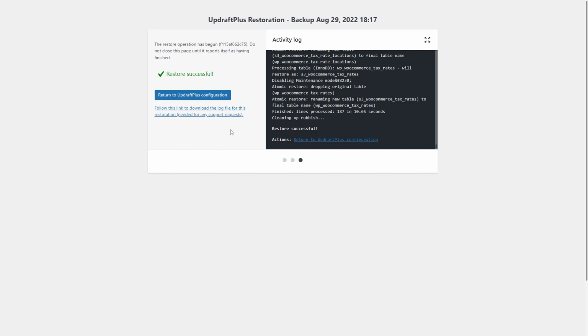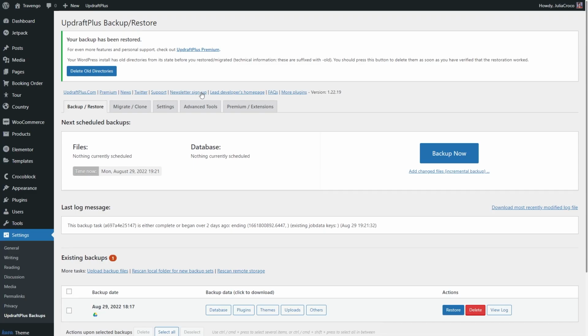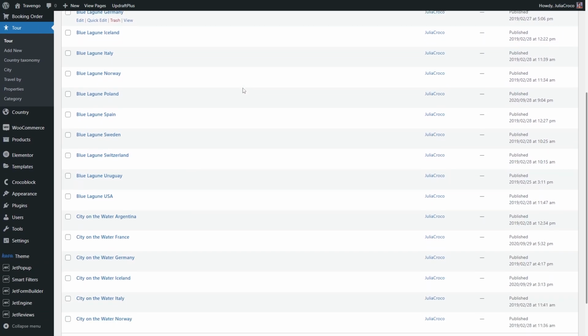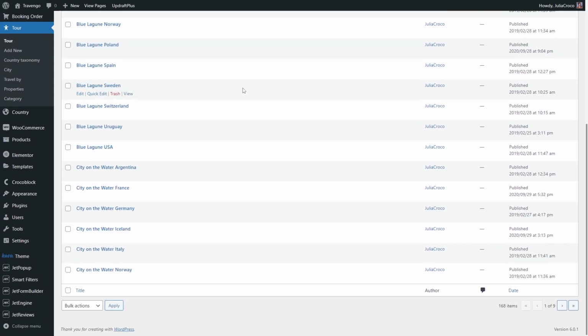Now I will click on Return to UpdraftPlus configuration. And voila! The JetEngine CPT is restored successfully, and the posts are also here.